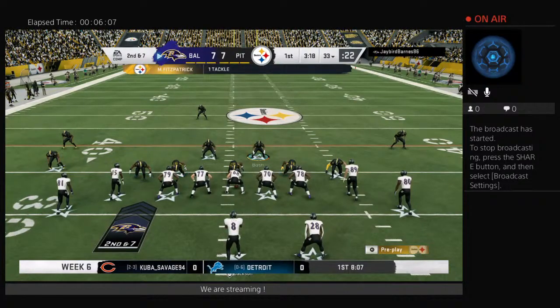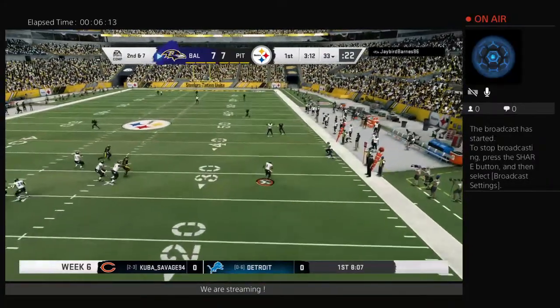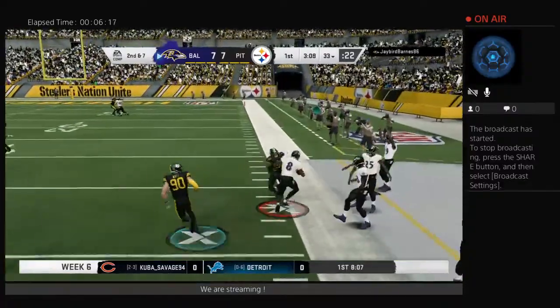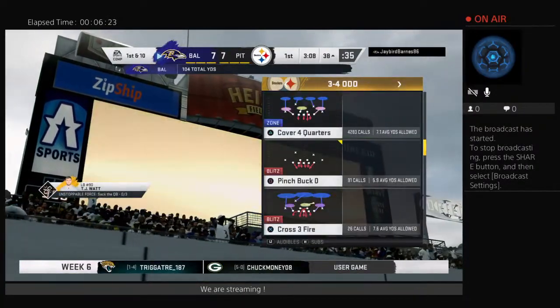That first down completion only netted him 3. 2nd and 7. Flushed out right. He's going to take off with it. Well, he's going to be out of bounds, but not before he takes it inside the 40. That one covers 29 yards.